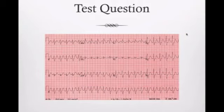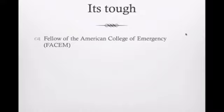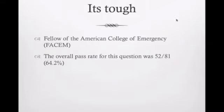All right. Now this test question was actually given as a test question. I think it was test question number 8. This is from lifeinthefastlane.com. This was actually given as a test question for the Fellow of the American College of Emergency Physicians exam. All right, and only 52 out of 81 physicians, working ER physicians, got this question right.